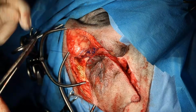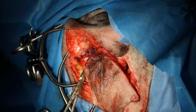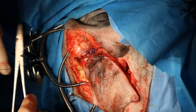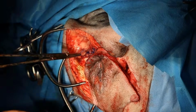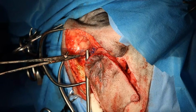Do we have saline already on the table? There's a question, does every dog and cat need a cone after surgery? Yes, 100%. We've definitely had cases that have gone home and completely destroyed their surgery sites.